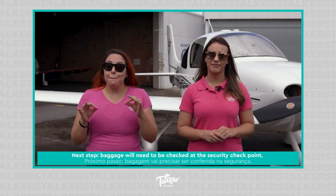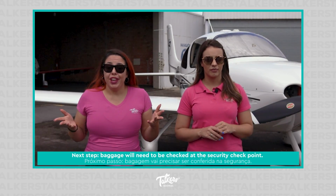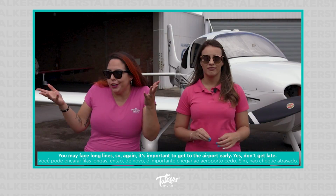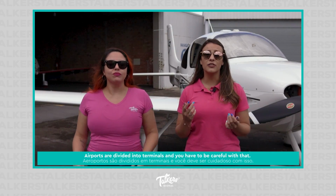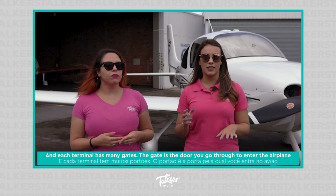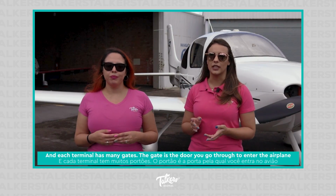Next step. Baggage will need to be checked at the security checkpoint. You may face long lines, so again, it's important to get to the airport early. Yes, don't get late. Airports are divided into terminals, and you have to be careful with that. And each terminal has many gates. The gate is the door you go through to enter the airplane.